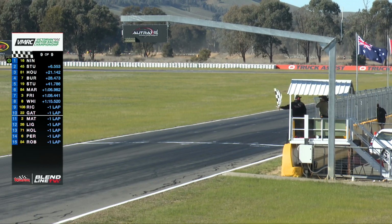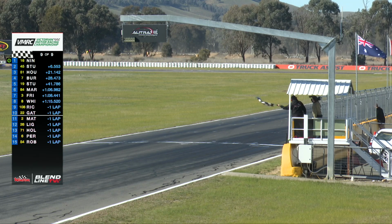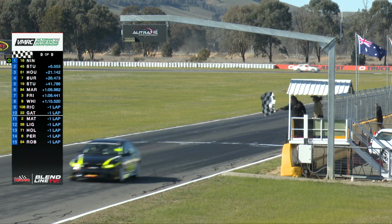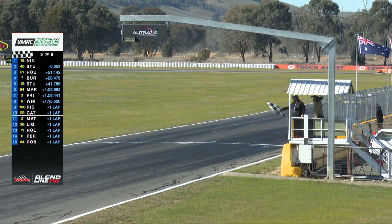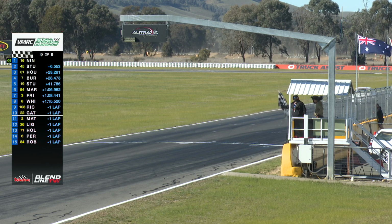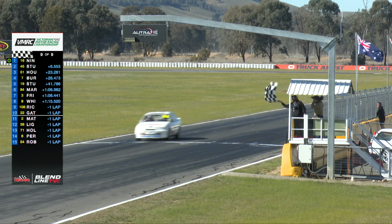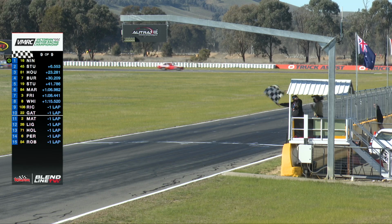And once again, the bridesmaid is Stubbs in position number 2. Took pole in qualifying, but he's had to settle for 2nd in all 3 races. Hourigan will be across the line next in 3rd position in the first of the trucks. And there he is. Awesome job from him, finishing in the end 16 seconds behind Stubbs. And there's the 2nd of the trucks in position number 4.